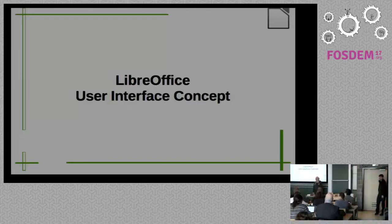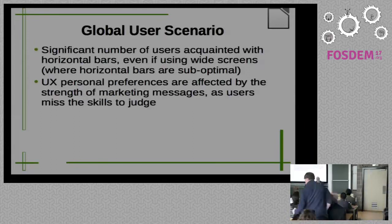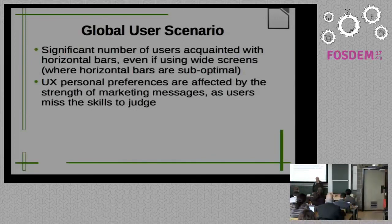We have had quite strong discussions, but I think that at the end the result was extremely positive. I'm going very quickly through the slides. We have a very complex user scenario at the moment. We go from people that are using laptops to CRTs on old screens, to wide screens, to mobile screens, and the user interface has to answer everything.